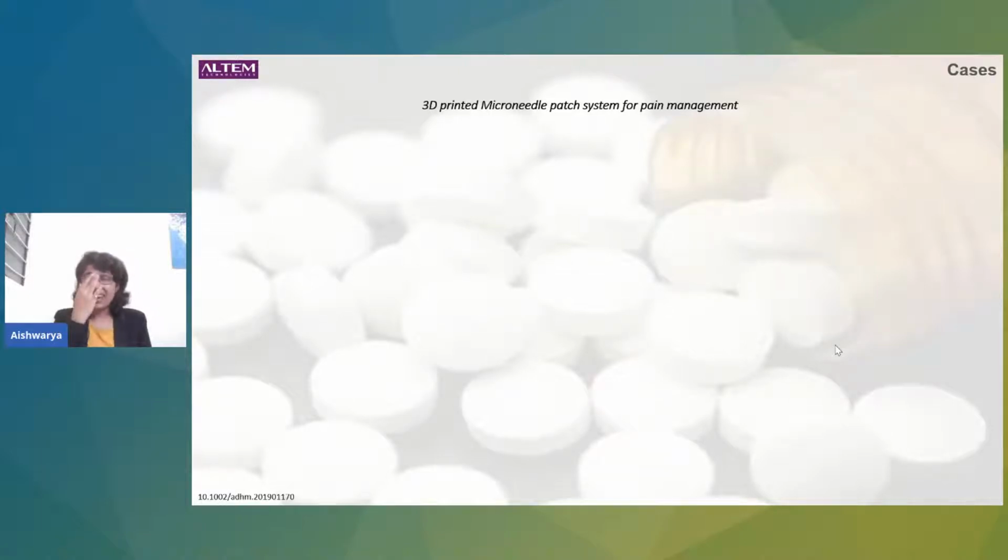So in this case, in this study rather, they have tried to do the pain management using a microneedle patch. And I'll give you two cases or two essential factors that we need to consider, especially in this case.